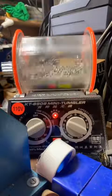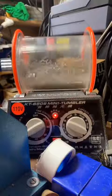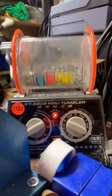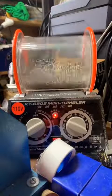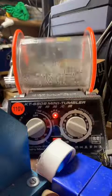What's this thing for? It helps clean and polish the ring, and it does it about 10 times as fast as I could. You'll see the results once we take them out. They're going to look really nice and shiny. It also helps smooth them out so they're a little more comfortable.